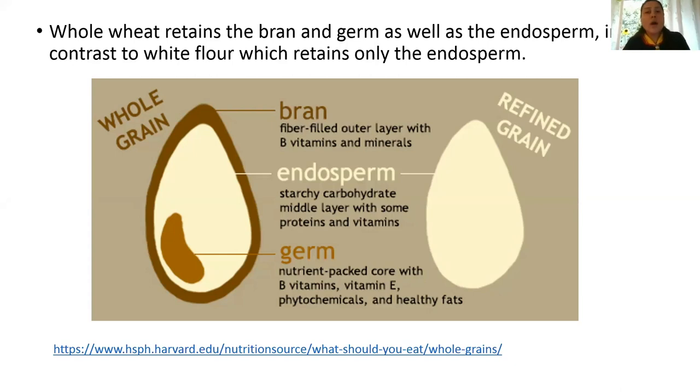Therefore, the white flour normally has some vitamins and minerals added to it. And sometimes it's necessary to have white flour, especially if one person already has a medical condition and they cannot digest the bran in the flour, then they might need to use the white flour, and it's okay. It has to happen. But also, if you are able to eat the whole grain, that is definitely the best option for you.